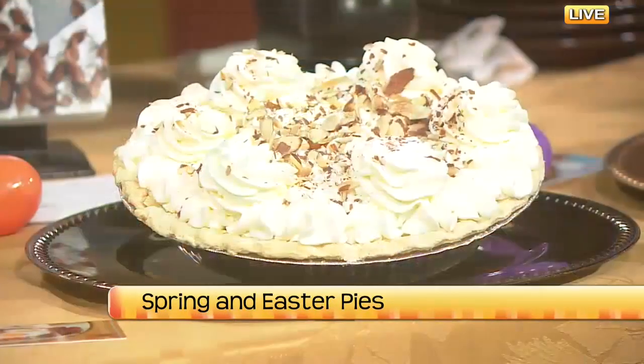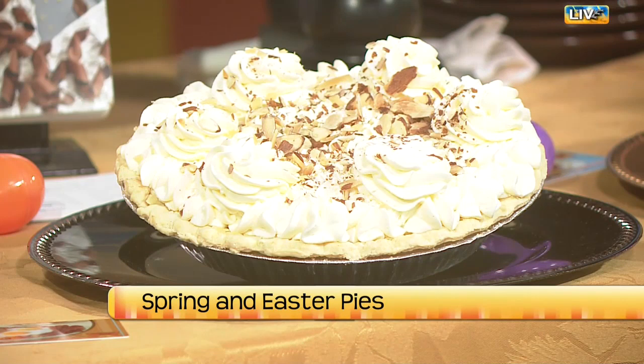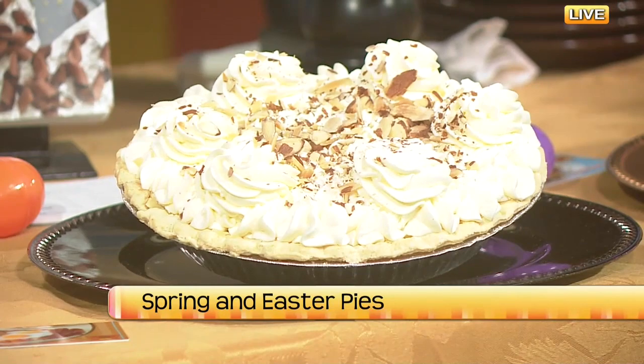Right in the middle of the baked ones, we have our banana cream pie. This one is easily one of the biggest fan favorites for every holiday. It's filled with our vanilla pudding and bananas, and then we hand top all of them with our whipped cream and a little bit of toasted almonds. If you are not a fan of nuts, we can always make them without. You just have to let us know.